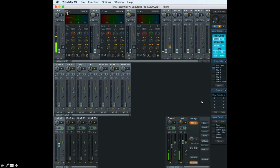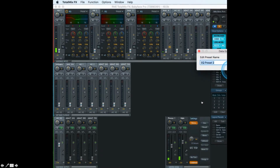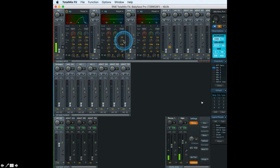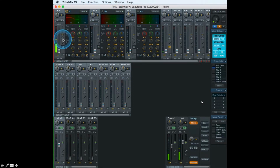And then I can save different presets. So if I wanted to save this to preset number 2, and I'll just leave it alone. There it is. And I can pull up different presets. So if I wanted to do a factory, maybe make it sound like a telephone. Now my voice sounds like a telephone. And now I just went back to my other setting.